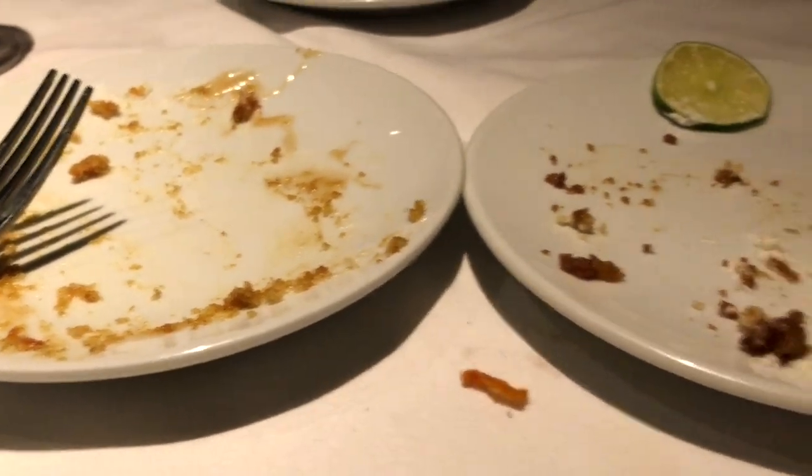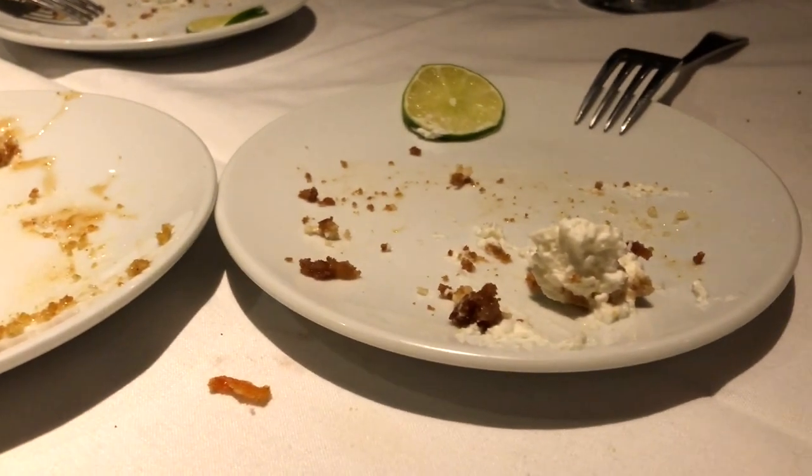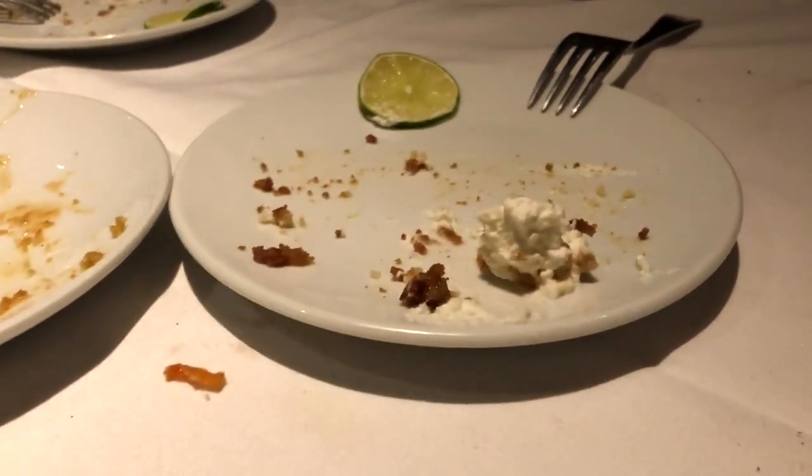Desserts. Just like that, my dessert is also good. So yummy, so tasty.